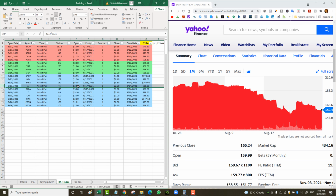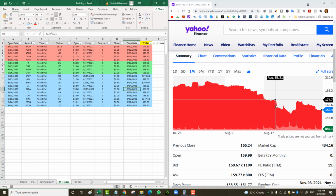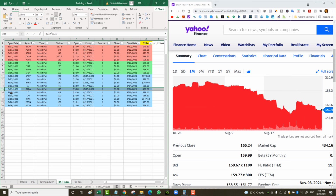This was a trade where I changed my mind and I sent an alert to close it. So from 250, it was a small profit, just a change of mind. So it was closed quickly for a small profit. So Baba here was a trade that was open before this one, actually before August 20th. It was open August 19th at a 145 strike for $5. Now this one here was worth $11 at some point. So definitely not the best entry. It was open for $5, closed for $3.90 on August 24th. So it's approximately the same timing as well. It was closed at the same time, but this one was open previously at a bad entry.